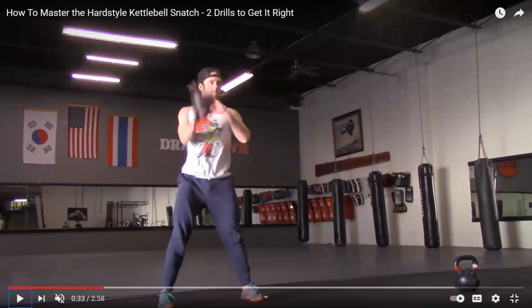It's never perfectly vertical. There's still somewhat of an arc there, but it's more vertical. It's staying closer to your body on the way up. That's what we want. We want the kettlebell to stay closer to your body rather than farther away. If you see on the video right now, my elbow, again, is pretty close to my body and pretty bent.